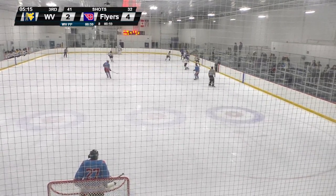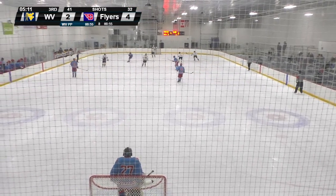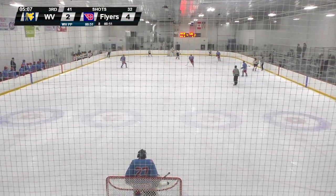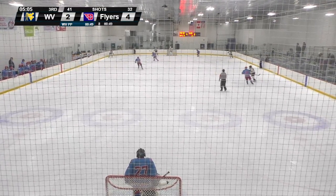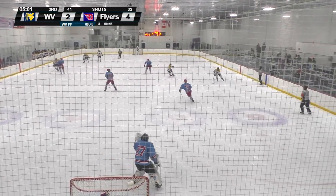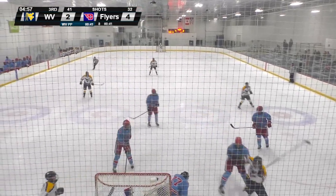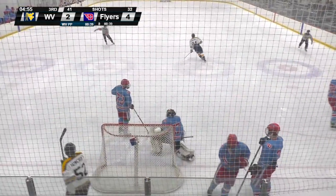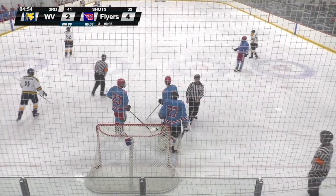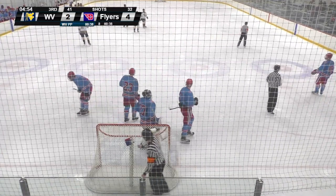You know, the Mountaineers are going to be coming hard and heavy. They did that yesterday when they were down by two. They cut it to one and came very close to tying the game. Here's a shot blocked. And then it comes right in on Parks, and he does make the stop. Panchisin took a shot, and then it was blocked. And Howcroft tried to follow up.